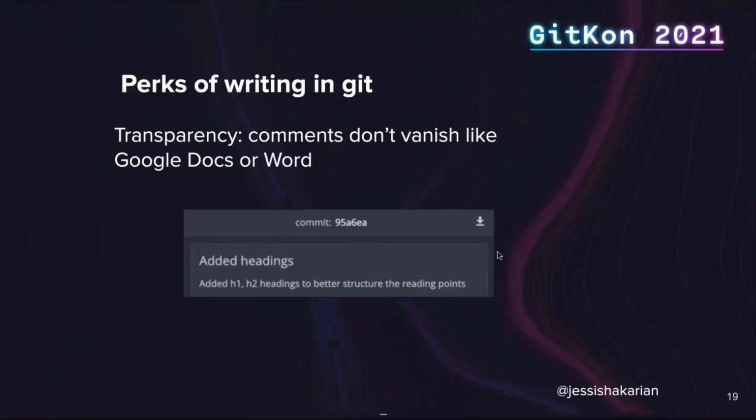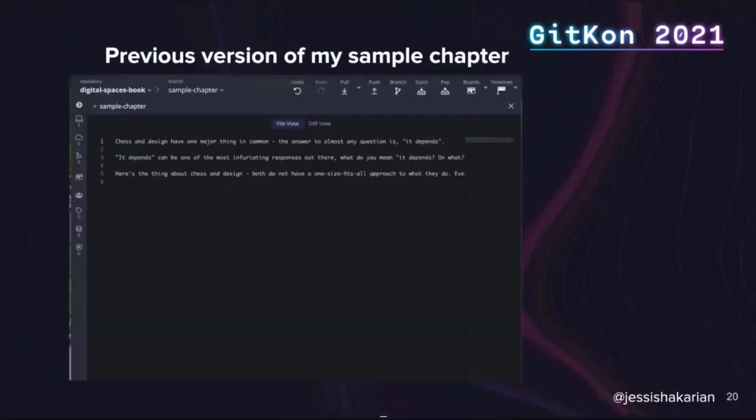And you know how on Google Docs, once you're done with something, you click the check mark and it's marked as resolved, but now it's gone. And so I like that you can always see how much has changed, and that if there's ever something you want to come back to, there's an ID number to identify it, rather than trying to search added headings over, maybe you have 50 different branches. So what are you looking for? So this is just a simple way to do that.